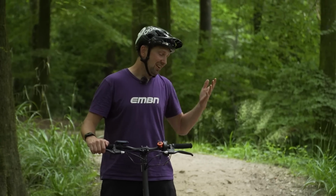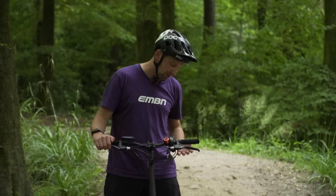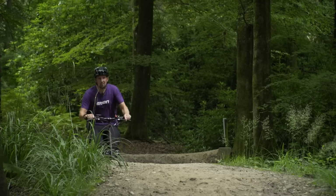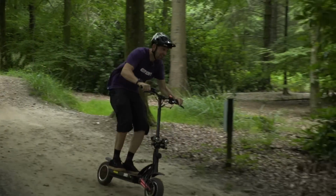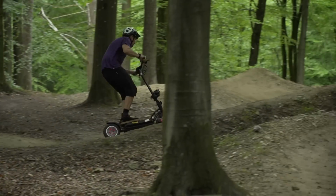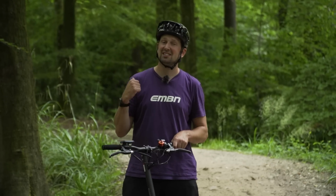And another thing, all these rocks and roots on these trails. You can simply roll over them on a mountain bike, but with these little wheels, every time I land, I'm scanning the ground constantly for all these little things that potentially could put me over the handlebars. But enough of the jumping. I wanna know, can this e-scooter go down the blue run and to the top as fast as the e-mountain bike?